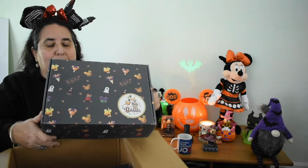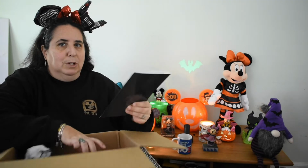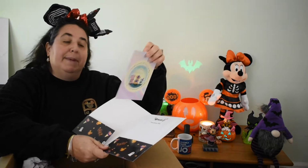Okay, so I'm going to open this second because I might have seen that there's a Jim Shore here, and I might have seen what it is, so I'll show you in a minute, but look, this is what comes in here. You got your packing slip. Got a card saying my box is packed by Amanda. I'm pretty sure it was packed by Amanda last month too. And Amanda does a rocking good job on these Ultimate Magic boxes.